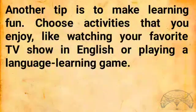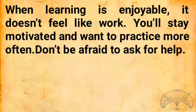Another tip is to make learning fun. Choose activities that you enjoy, like watching your favorite TV show in English or playing a language learning game. When learning is enjoyable, it doesn't feel like work. You'll stay motivated and want to practice more often.